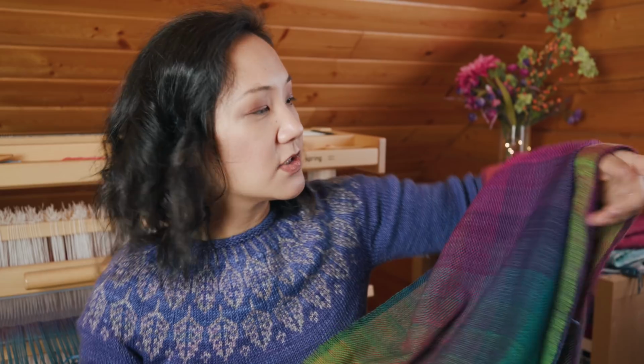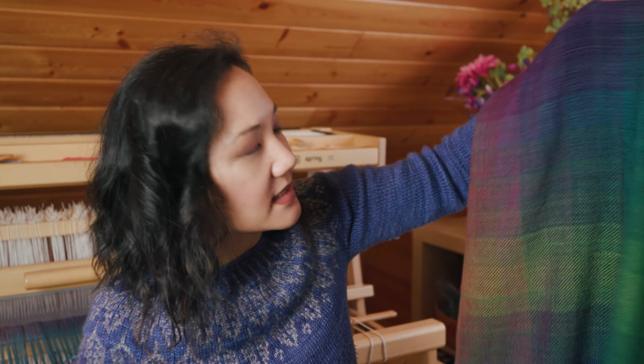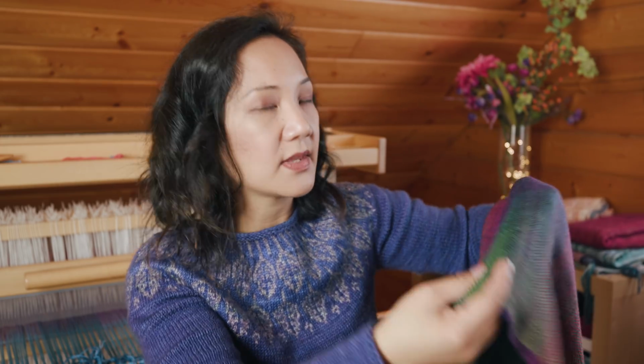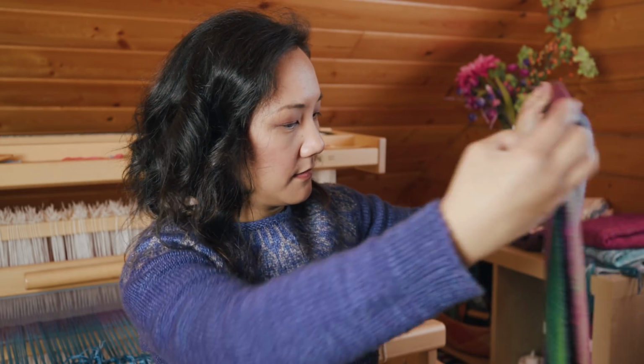In any case, this has just come off the loom, so it has not even been washed or anything like that. Once it's washed, it'll hopefully tighten up a little bit. It's not going to full because it's not non-superwash, it's Tough Love Sock, but it will at least soften up and become a little bit more drapey, a little bit more cohesive. So that's what I'm going to look for once this is all done.